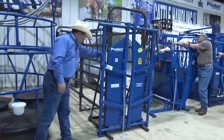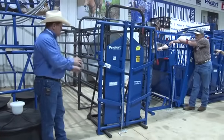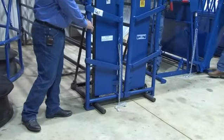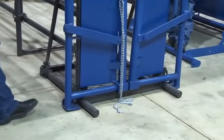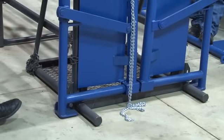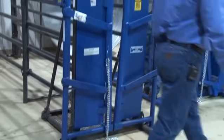You notice too that this is a headgate stand, and this stand is actually sold separately. Don't sell it with the headgate because you just gave away a few hundred dollars, okay? But the stand is sold separately, and this is a great way to build a very inexpensive working alley for somebody with a small herd. All right, next thing we're going to look at is the calf table.